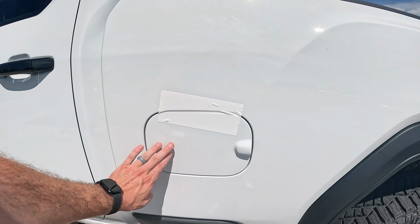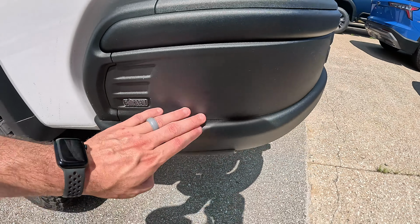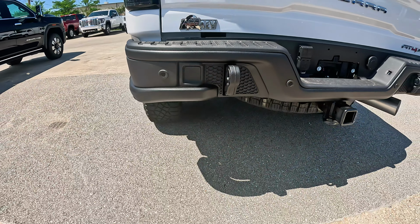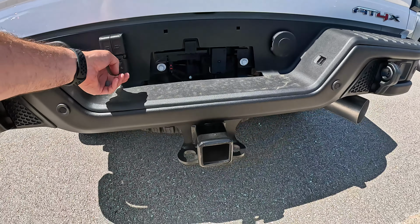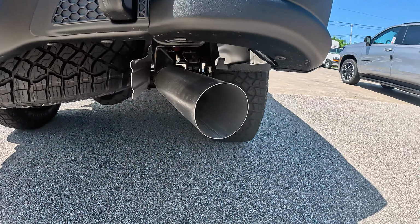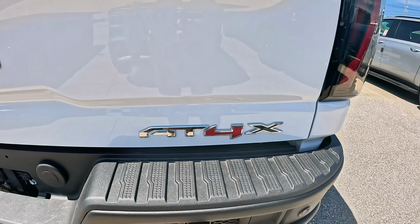Here's your fuel cap. Coming around the back, we also get the AEV steel rear bumper as well. And then you get the AEV badge also. This bumper, high clearance bumper, recovery hooks, towing hookups, towing hitch. Then you have this massive exhaust there for your diesel engine. Full size spare tire, AT4X emblem right here.